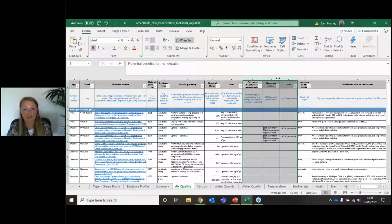When we started out doing the research, we hoped to find a lot on this because it would make the Ignition project a lot easier. But obviously it's lacking, and for most of the research, they don't take this and then translate it into a monetary benefit. But we do have some, and it is interesting where we've got these as well, so I would take a look at that.